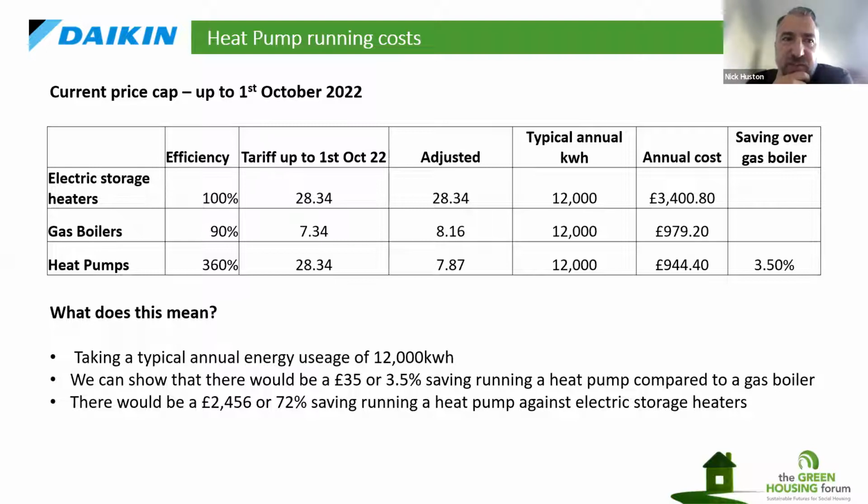So for storage heaters, we're going to be paying 28 pence. You don't have to make any adjustments at all. On a typical house using 12,000 kilowatt hours, the annual cost would be about £3,400 to run the heating system. Gas boilers, if they run at 90%, you can adjust that 7 pence up to about 8 pence, and it works out about £979 a year for gas boilers.